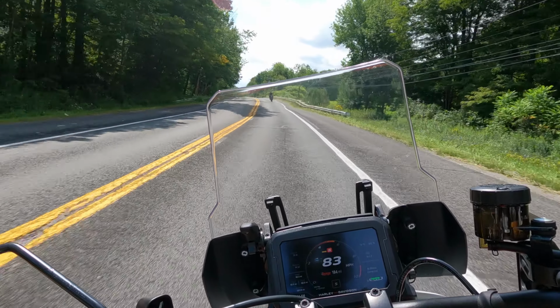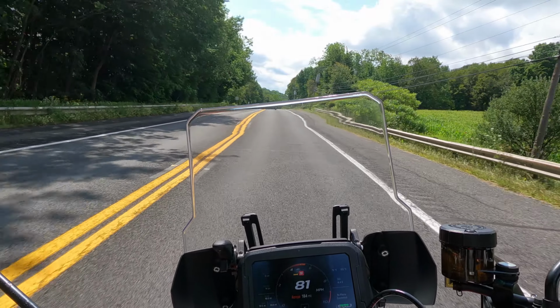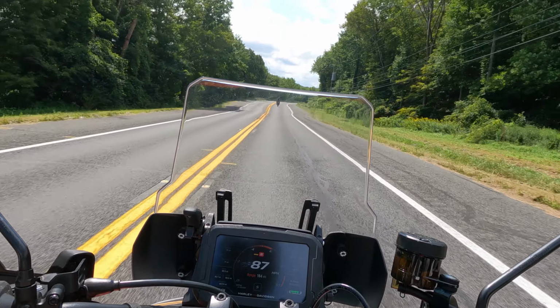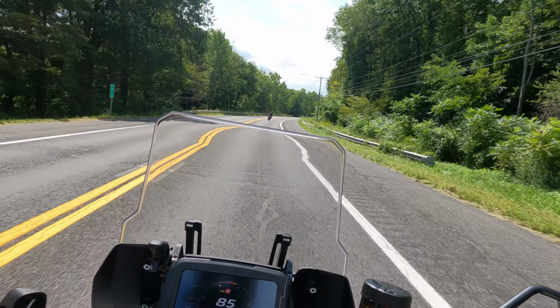Now, of course, I'm wary of any first generation product, but I will be keeping my eye on this bike to see how dependable it is over time. If I was in the market for a top tier adventure bike, this one would absolutely be it.